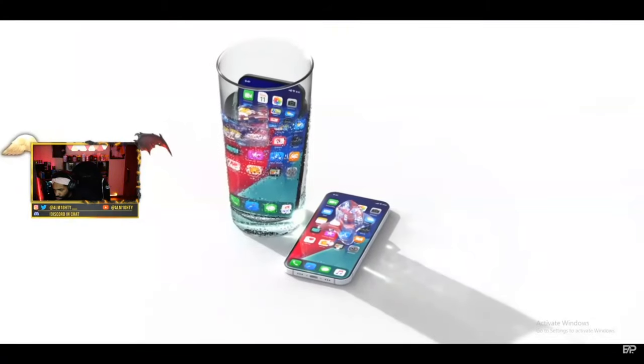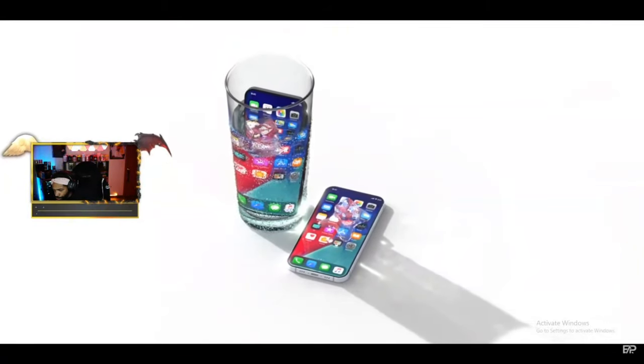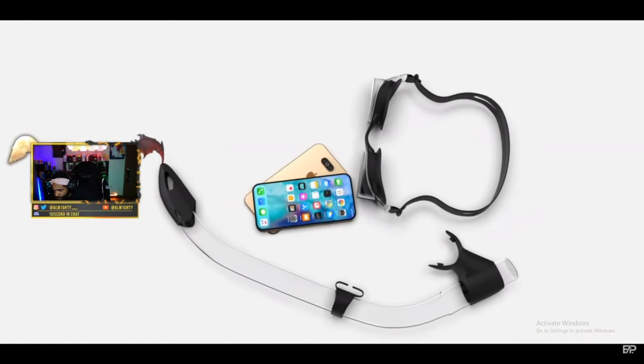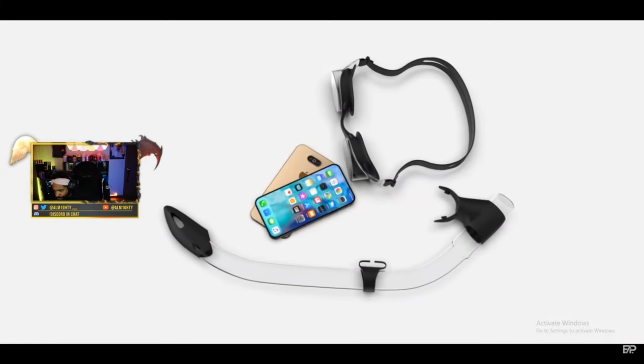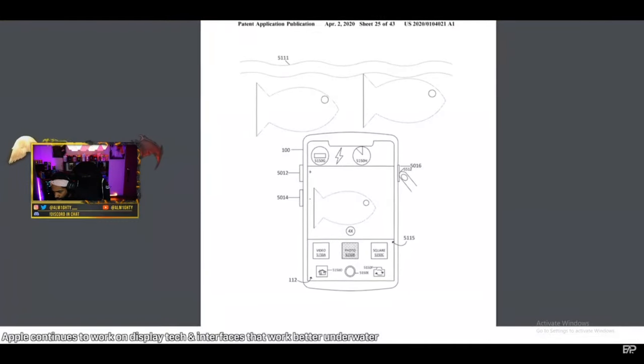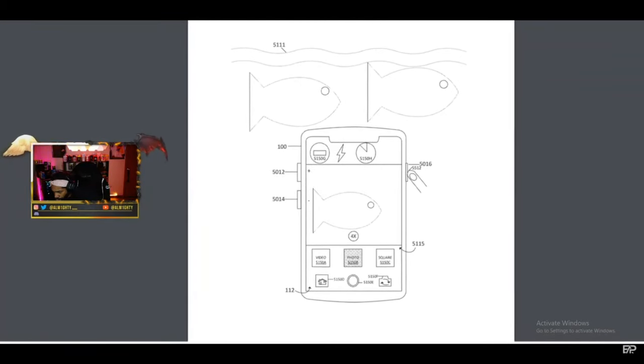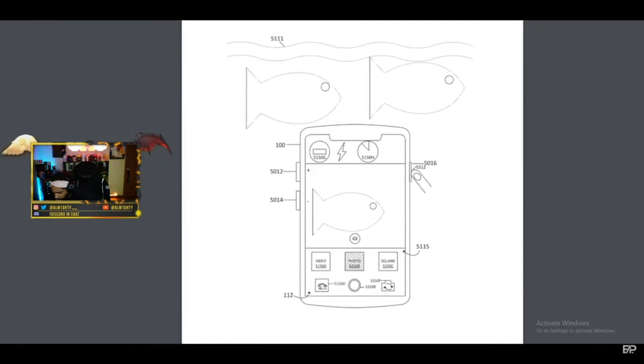I don't know if any of you remember this, but last year, Max Weinbach reported that Apple is working on iPhones that work underwater and with rain or just liquid on the display in general. Now, a new patent application details that yes, Apple is still pursuing this, and not only are they working on an iPhone that works underwater, they want it to work even better with a custom interface.